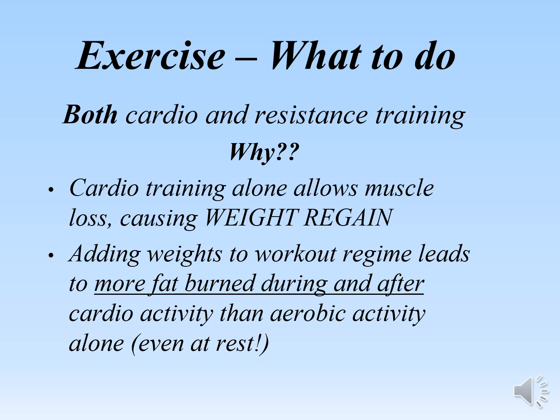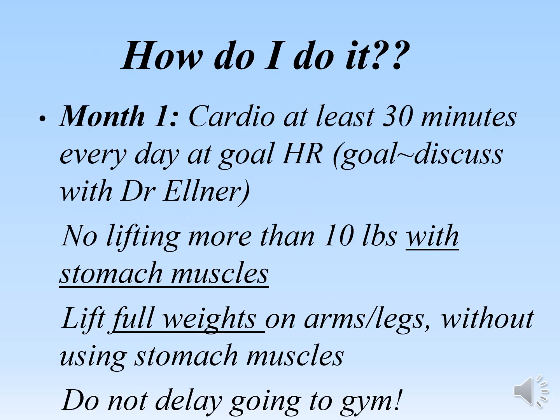You can't rely on doing cardio alone and expect to keep your weight off. You have to add weights to your workout regime because that enhances your weight loss, but it also helps keep the weight off by preserving your muscle mass. Adding weights also makes your body burn calories for hours after you stop exercising, rather than just doing cardio, which burns some calories only while you're exercising. So let's talk about the details of how to do it.